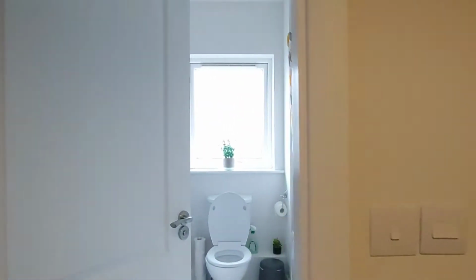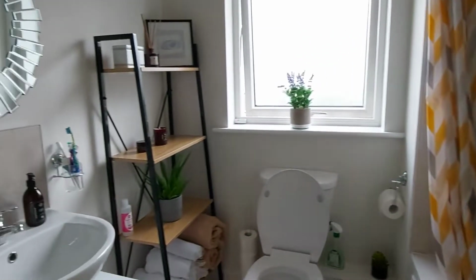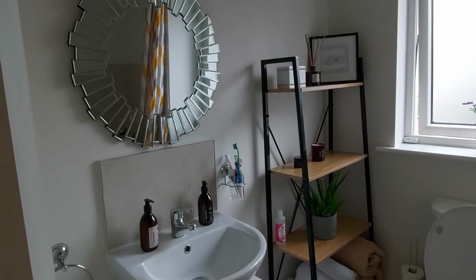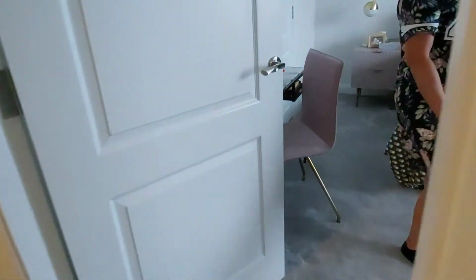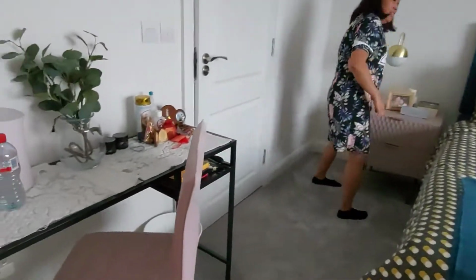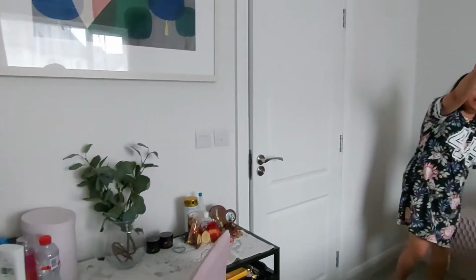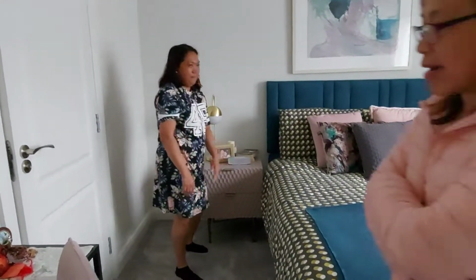Let's go up. Come on, JC. Let's go up, JC. So, this is the landing area. Toilet. Okay. Oh, very nice. Pati yung side table.